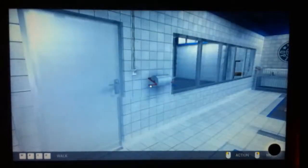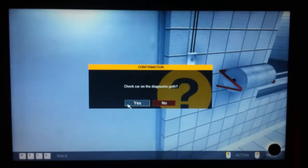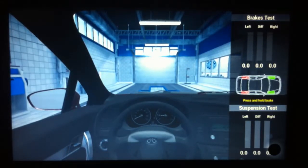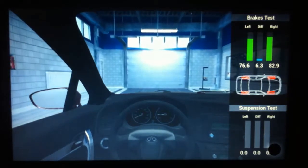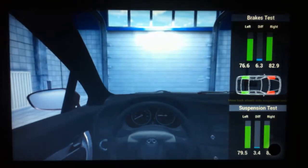So let's go to the diagnostic path and see what we can see. So unfortunately we have to go through this brake part of it because we can't specify suspension. And we just have to wait for it to finish. It's a little bit of bucket drumming. That's not so bad. The brakes are worse.